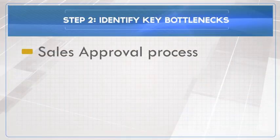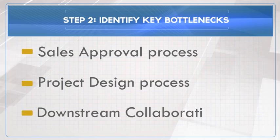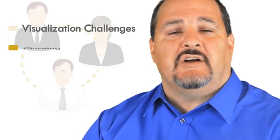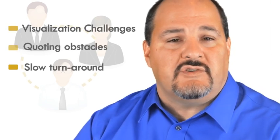Number 2, you've got to be able to identify the key bottlenecks in those processes. Our experience with customers has identified several specific areas that typically pose the biggest process problems. Those are the sales approval process, the project design process, and downstream collaboration. For instance, during the pre-sales process where the customer, sales rep, and engineering interact, we typically see visualization challenges, difficulty quoting, and turning around sales drawings.